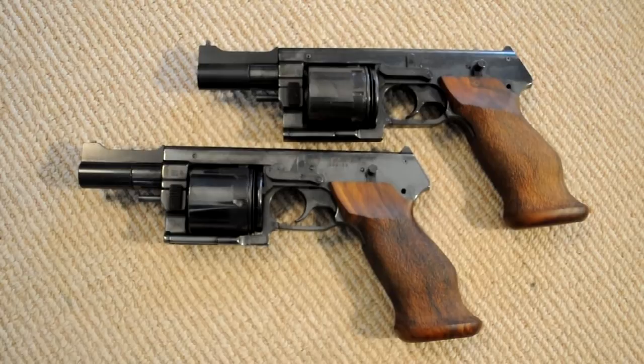But today I thought I'd pull out the crown jewels of my Mateba collection and talk about them because, like every Mateba, they're extremely rare. There's no information out there about them, and I'm just really proud of them. They're the centerpiece of my Mateba collection. And these are not them.